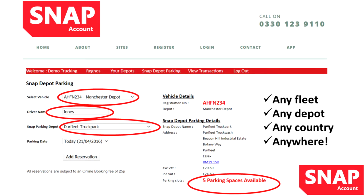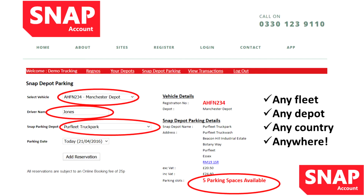It'll tell you how many spaces are available in the depot you've chosen, and obviously decrement them every time a space is booked. It'll work on any fleet, any depot, any country, anywhere. And as well as working with our open system, it'll work in a closed way so that fleet operators who might want to manage their own inter-depot parking can do that without being connected to the rest of the Snap system. It's just managing your own parking needs between depots, because we know that sometimes drivers arrive at sites and there isn't a space for them, and it's their own depot they can't get into because it's already been clogged up with other people.